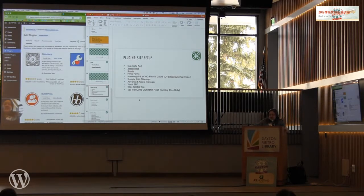Yoast is on here. Does everybody have SSL on their site, the little green lock? Anybody not have SSL on their site? Not sure. So SSL is extremely important. The reason I say that is because Google does not like you, and they will push your site to the bottom of whatever search it's on. Let's say it's on page 10, you'll go to page 100, because they don't want you to not have SSL. You have to have SSL if Google is going to say, gotcha. It's a mandatory thing they instituted a couple years ago.